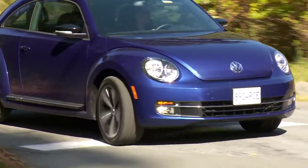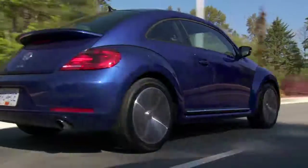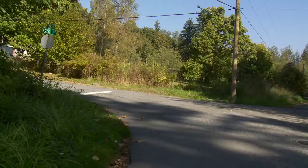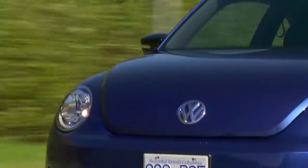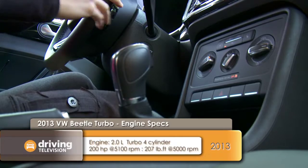The turbo also gets a fully independent rear suspension, again, just like the GTI, not the torsion beam rear setup that is found in the rest of the Beetle lineup. That design is similar to the Jetta. Even though the Beetle runs on a familiar Golf-inspired platform, it has a slightly shorter wheelbase. This makes the Beetle Turbo a good handling car and will put a smile on any driver's face, both men and women. The optional dual-clutch automatic transmission, or DSG, is a great alternative to switching the gears yourself.